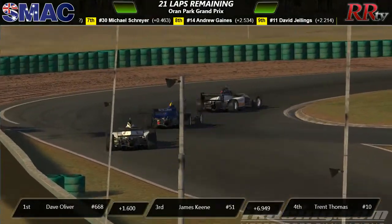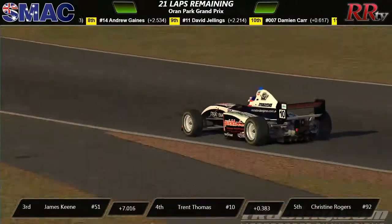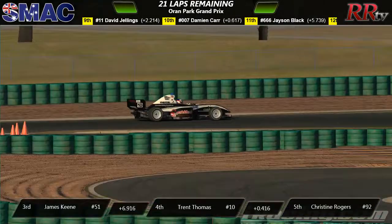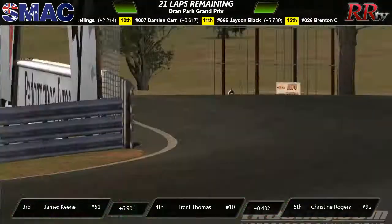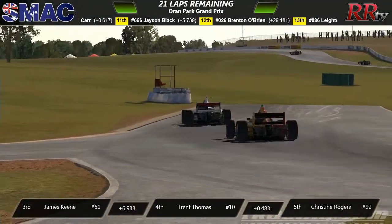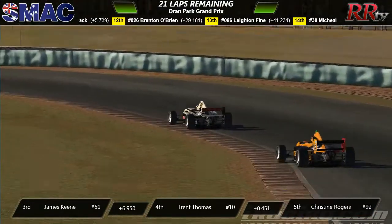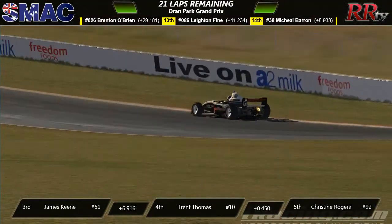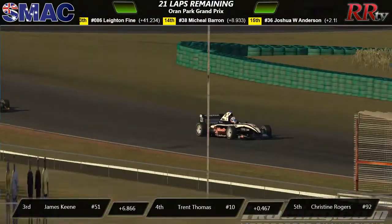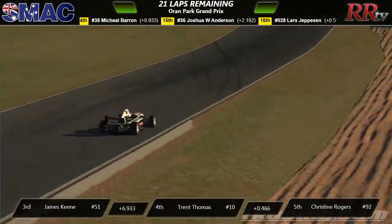And it looks like now Trent Thomas is... How far back? Trent still got a fair ways to go, but he's got Christine right behind him there, 8.6 seconds down from our leader at the moment. So they've got probably 6 seconds to try to catch up on Dave Oliver and James Keane. Now the last lap by, they took 3/10 out of James Keane as far as time. They're lapping in the 103.7s compared to James and Dave Oliver's 104.3.